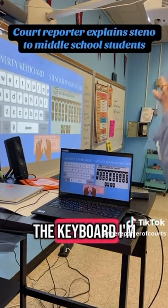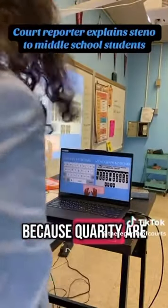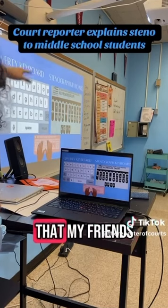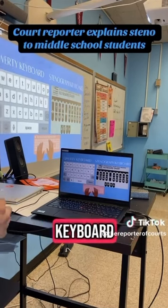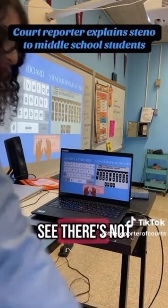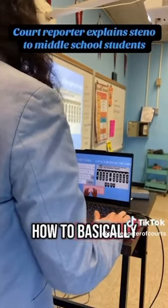So this is the keyboard I'm sure you're all familiar with, right? We call this the QWERTY keyboard because QWERTY are the first few letters we see on the keyboard. That, my friends, is the stenograph keyboard. This is what it looks like for a court reporter who uses this machine. As you can see, there's not even letters on the real machine. That's just what you learn in school, how to basically learn the theory.